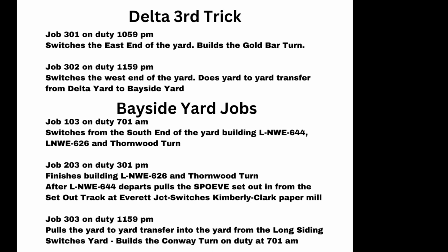And they would also do the yard-to-yard transfer from Delta Yard to Bayside Yard every night. We talked about that before. They go over to long siding, leave the cars out of Delta long siding, and pick up cars from Bayside Yard and bring them back into Delta Yard.